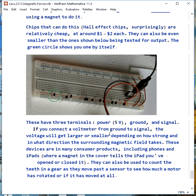They only have 3 terminals. There's power, they take 5 volts usually, ground, and then the signal out. If you connect a voltmeter between ground and the signal, you can just watch the voltage change depending on which way the magnetic field is going in direction and strength.